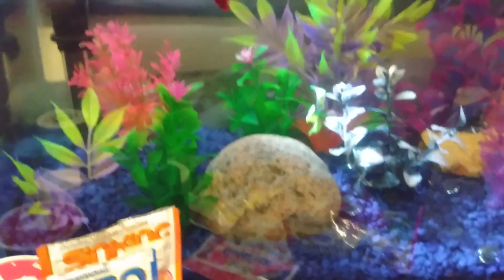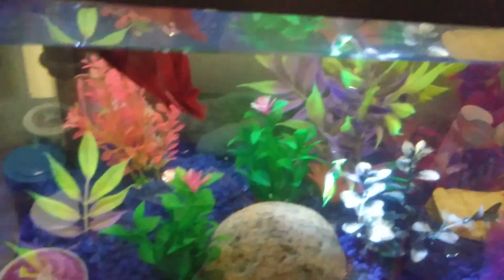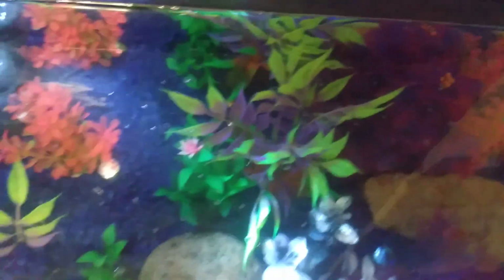But Lulu's tank is nothing crazy. There's no live plants in it. Everything in Lulu's is very colorful fake plant, a lot of glowing stuff. She prefers a lot of that color, I've noticed. Because she's red, she'll blend into either that bush or that bush over there. But super cool.